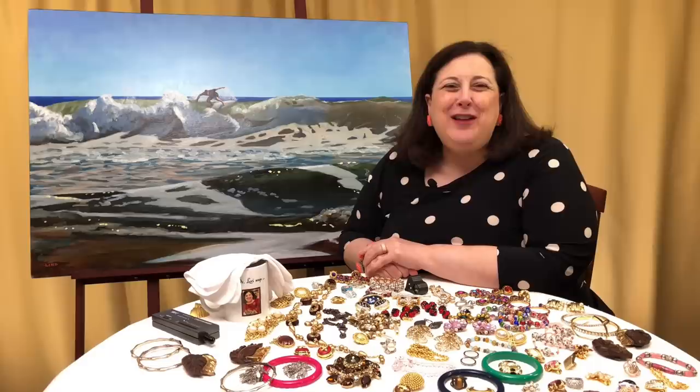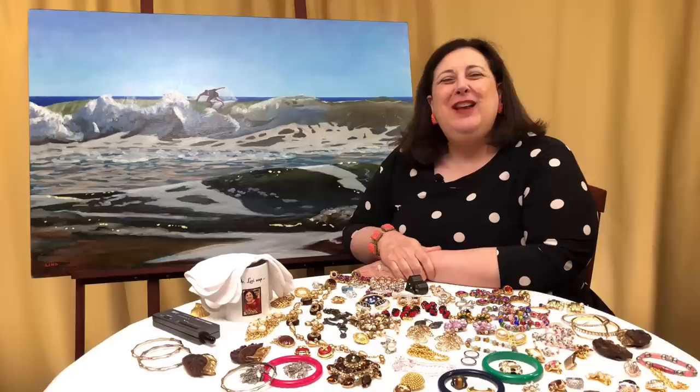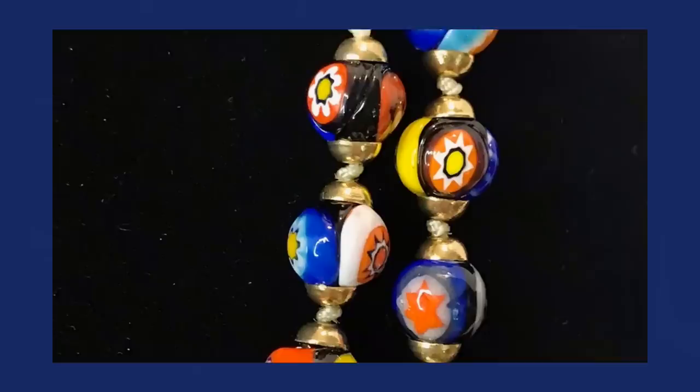Value on these, she paid $10. Remember, it was half price day. And it's worth $350 for this necklace. Gorgeous, gorgeous. And of course, you can't beat one of the most famous glass producing centers of Murano. This is a gorgeous example.